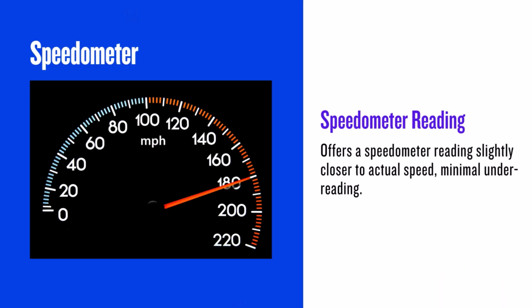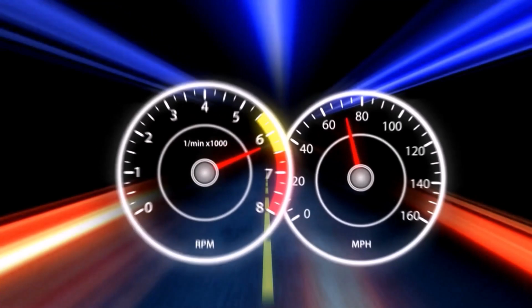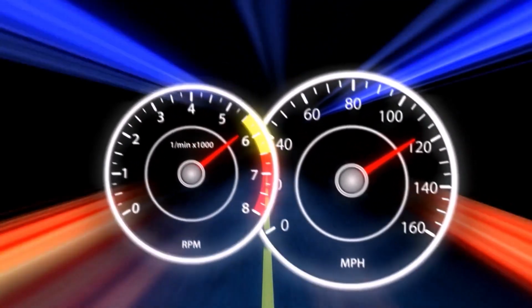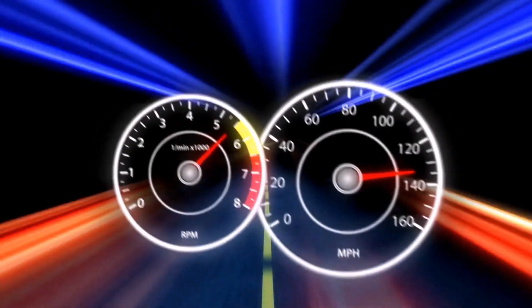With the 235/60, your speedometer will read slightly higher than your actual speed. At 20 miles per hour, your actual speed will be about 19.38 miles per hour, so your speedometer will be off by a small amount. However, this is closer to accurate than if the speed was reading lower than the actual speed.